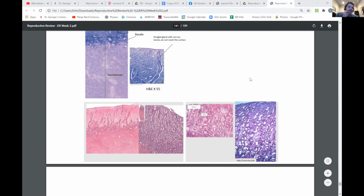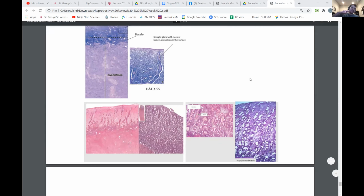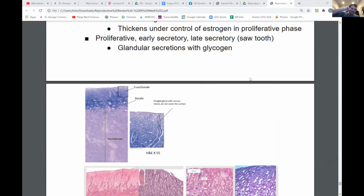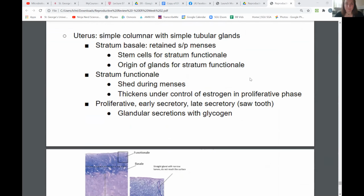Hey, Lindsey. Didn't they have a question about what part stays after the endometrium sloughs off, like the spiral artery or something like that? Yeah, the spiral artery. That is very high yield, but the spiral artery stays.